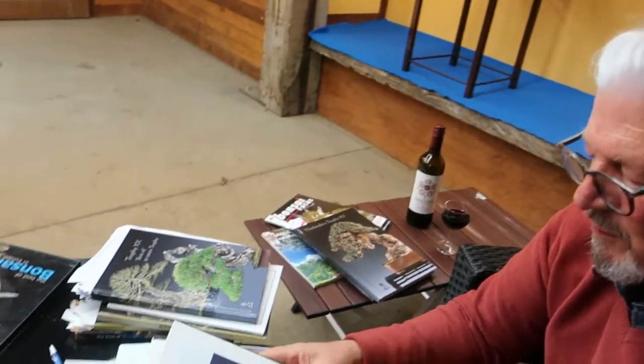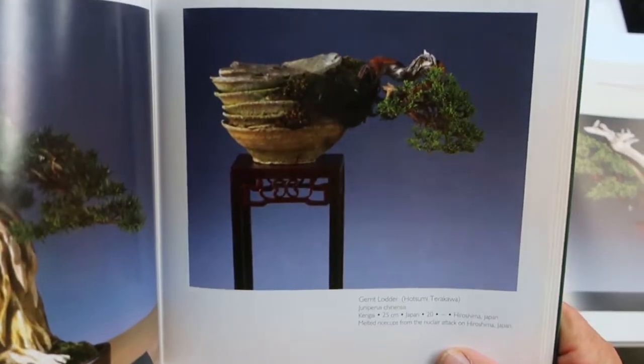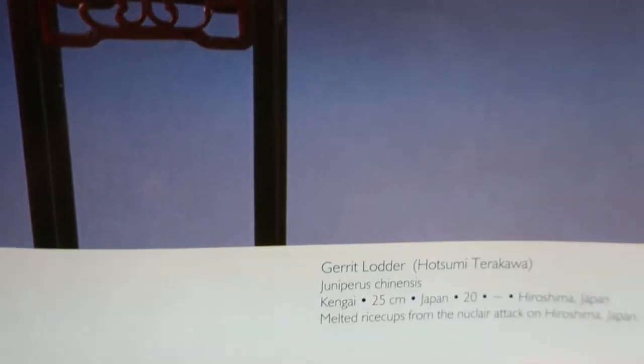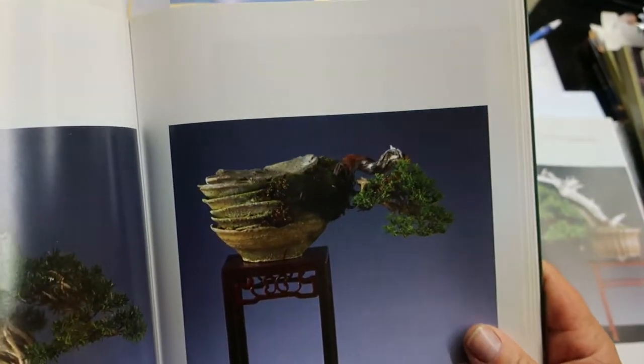Other things to see here was a combination from Gerrit Lodder and Hotsumi Tarakawa, but they brought from Japan these melted rice cups from the nuclear attack on Hiroshima. This is the true story. So these melted rice cups where they planted the tree on. Also this was for Europe in that time during this exhibition something special to bring to a show. It's also sometimes the story behind that is important. Knowing the story of the tree is sometimes interesting, because we also try to talk about art, but this was all from the beginning period.